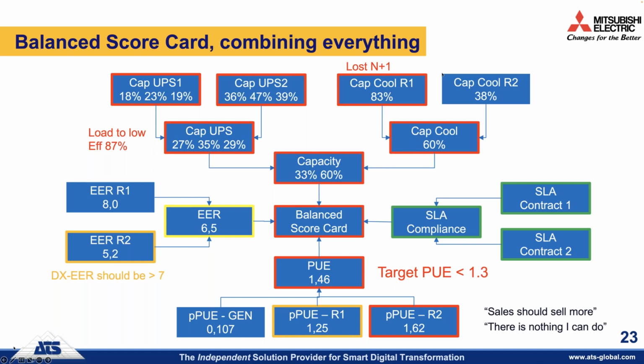But to start with the cooling, I see that I've lost my redundancy on room 1. So my capacity need is 83%. My total cooling capacity is okay, 60%, but I've lost on room 1, and I have a lot of capacity still available on room 2.